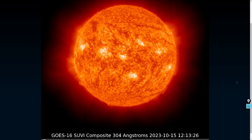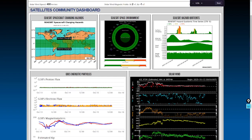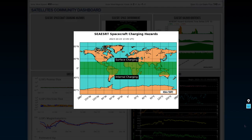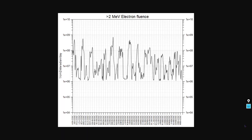Which brings us to bonus features. First, satellite charging hazards. We ain't got none. It's smooth sailing. No high energy electrons inside spacecraft, and no low energy electrons on the outsides of spacecraft. GOES electron flux remains low, and we are expecting a big uptick in the electron flux in the coming days. There's the one-year graph of the relativistic electrons. Still cratered here. We're expecting a rapid uptick.